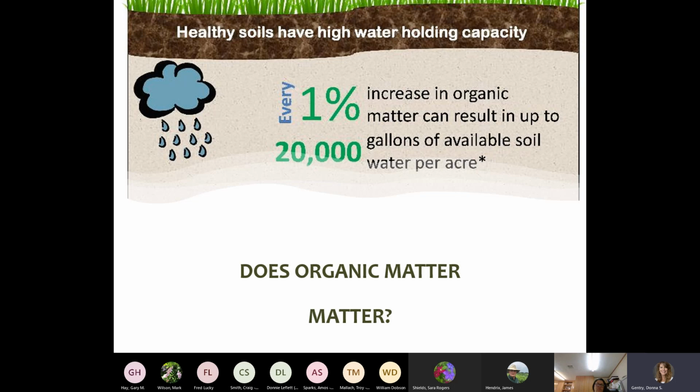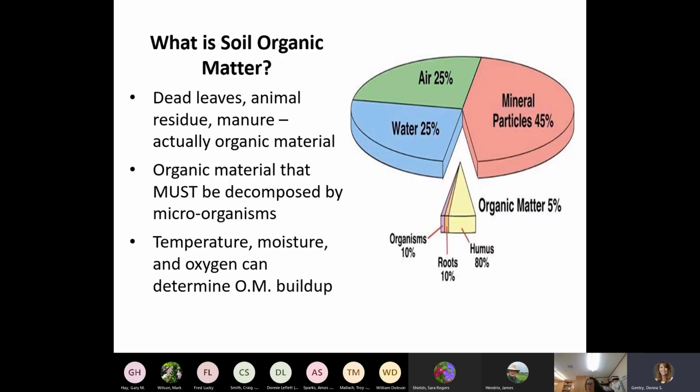So does organic matter matter? That's kind of a play on words, but if you're not very familiar with what organic matter does or how important it is, it absolutely does matter. It tells you at the top of this slide that healthy soils, which have a decent amount of organic matter, have a higher water holding capacity. So every 1% increase in organic matter can result in up to 20,000 gallons of available soil water per acre. That's a lot of soil moisture that is critical to the plants, especially in times of drought.